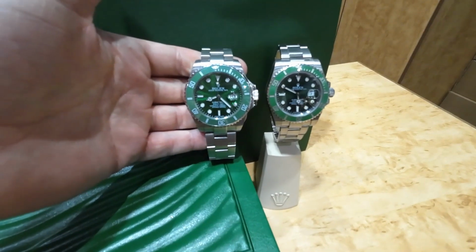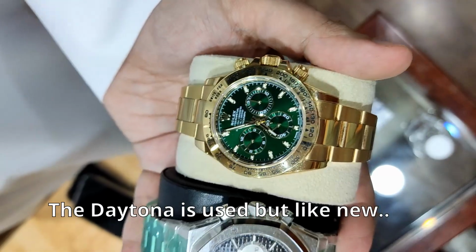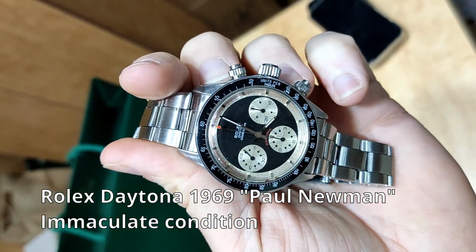One is quite a lot bigger. Daytona green dial. Yeah. They're bringing 1969 Daytona.